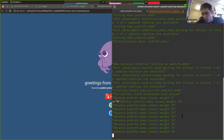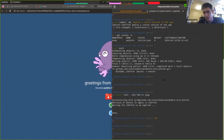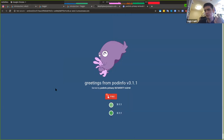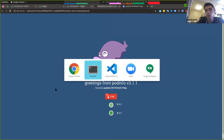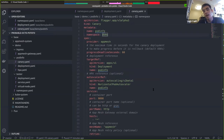And it seems here that we have quite a bit of canary progress. And then if we were actually to look at the canary object again, we are in the promoting stage as far as the canary state machine goes. But soon enough, if this traffic is successful for a significant period of time, then we will meet the rollout threshold that is described in our canary object. And the canary will be promoted to the production version of the app receiving all of the traffic. Right.